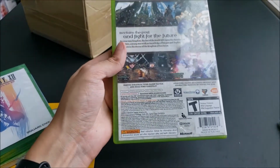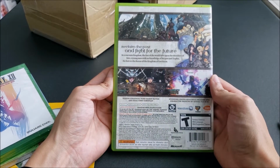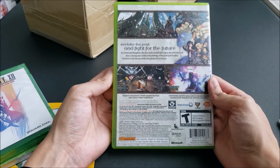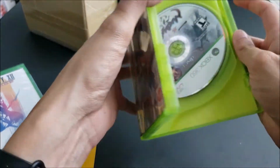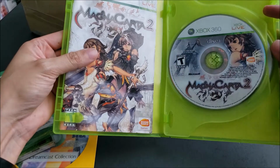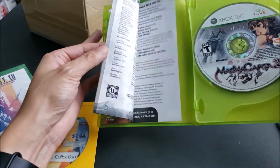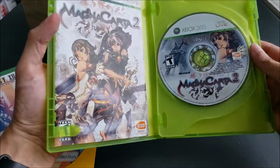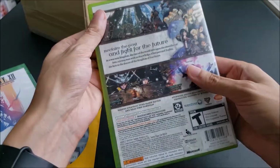And I do believe that this one is gonna continue to go up in price because it is an exclusive JRPG, or technically Korean RPG, for the Xbox. So I wanted to pick it up sooner than later since I do have the first one for the PS2. But yeah, Magna Carta 2, 360, really cool looking JRPG for the Xbox 360. I'm very happy to finally have it.